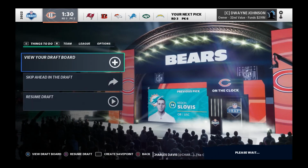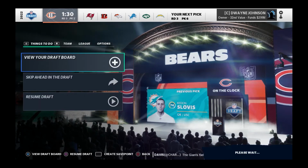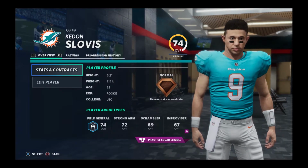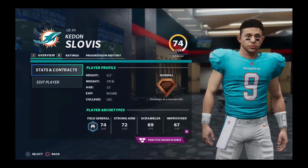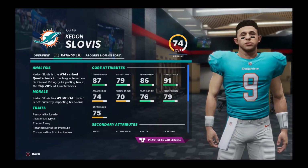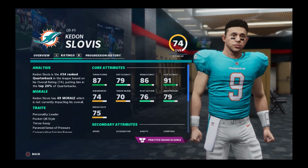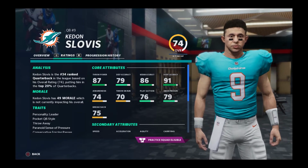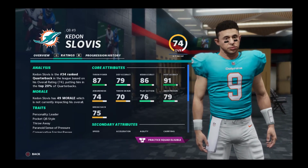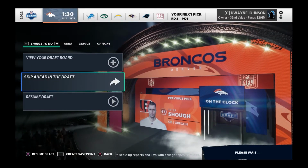So in Madden, quarterbacks like to go at the beginning of round 3. So the Dolphins, who already have Tua, select Kedon Slovis. Slovis, I think, should have gone in the first round instead of Bo Nix, in my opinion. Yes, he doesn't have the dev, but he has the skill set of a first-round quarterback with all those good accuracies. Look at that short and middle accuracy, 91-86. Won't throw the ball far, but I think Slovis could be a good game manager for somebody.